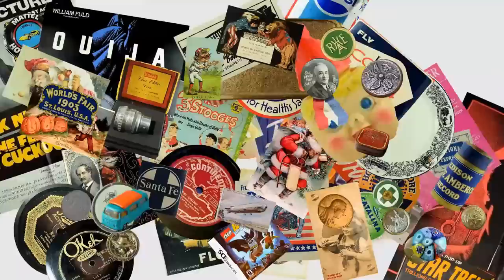Hey, it's Don. Today we're talking about Coke bottles. We're going to show you some examples out of our own personal inventory and collection. We're going to show you what to look for. We're going to point out the details that make a good bottle as well.